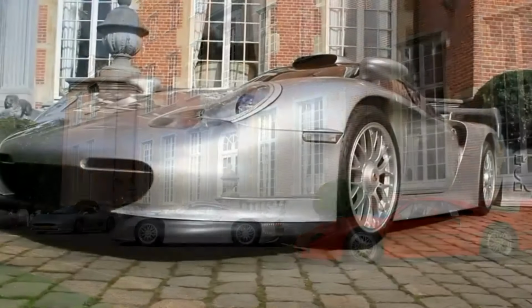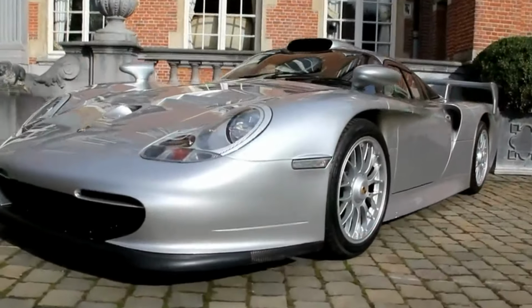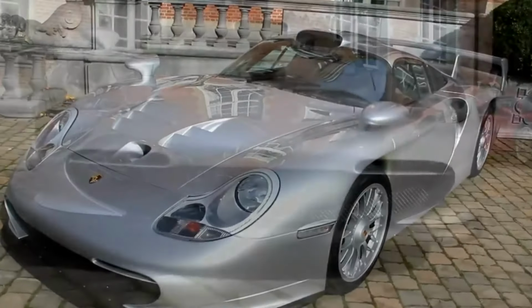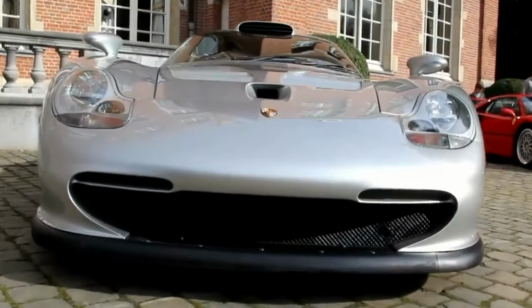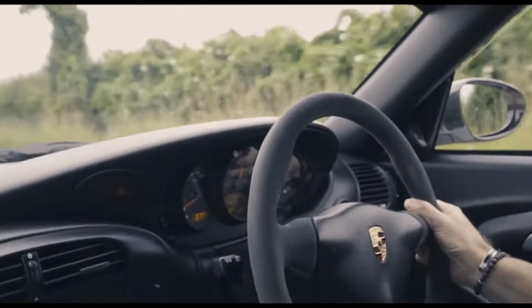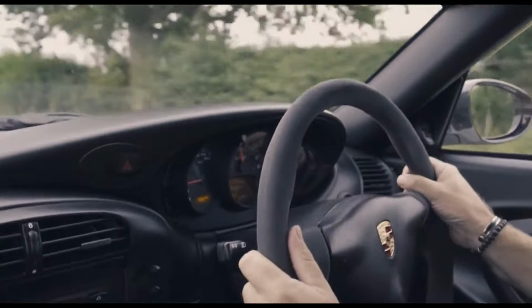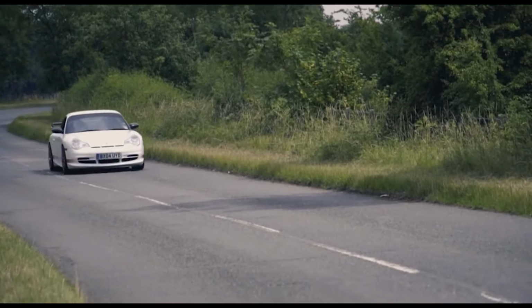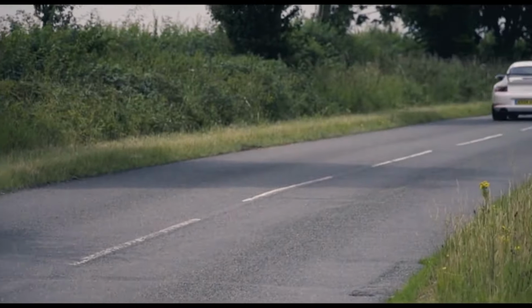Anyways, then in the 1990s, the Mezger found itself under the bonnet of the 911 GT1, a road-going homologation special that was essentially a Le Mans prototype in disguise. It also powered the 996 and 997 generation 911 GT3 and GT2 models. Although I will say that technically the engines found in the 996 and 997 were built after Mezger had retired, but people still call it a Mezger engine because of its architecture.